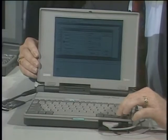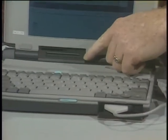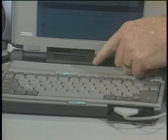It's a little bit smaller than the original Safari. It's a true 8.5 by 11 unit. It also has a built-in mouse pad, finger pad they call it. It has an LCD that gives you a status of whether you're using AC power, battery, or whatever it might be.